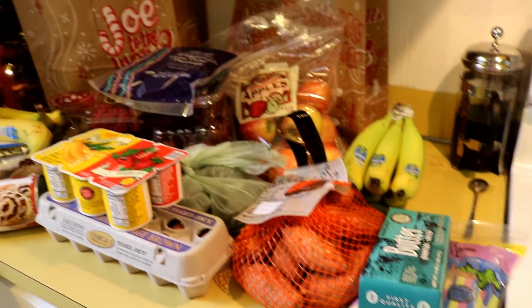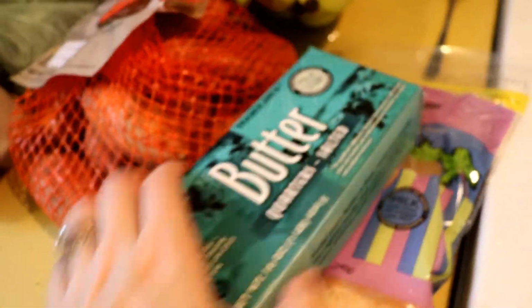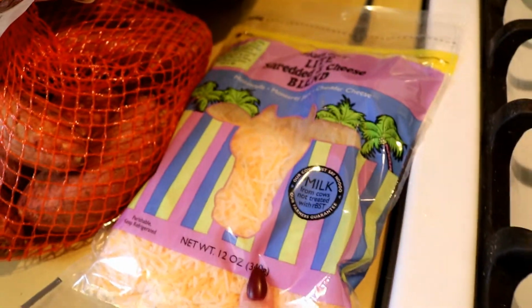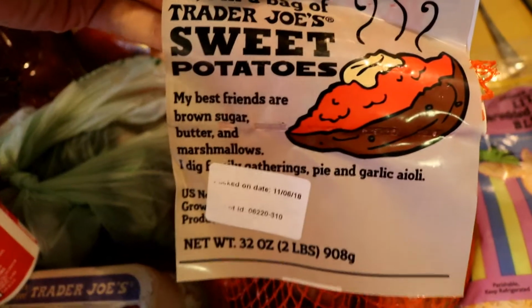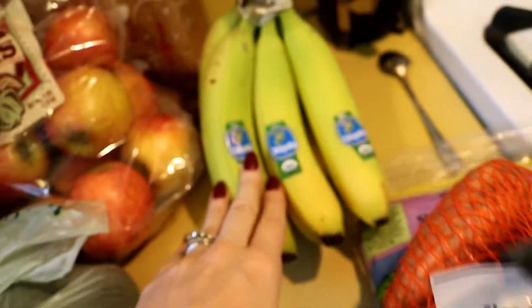Here's everything I got at Trader Joe's, and I will show you. So I picked up a butter. That's just a staple. I needed some shredded cheese. I got a huge bag of sweet potatoes. I don't know how many pounds. Oh, it's 2 pounds. Bananas just to eat or for smoothies. I did get actually a lot of bananas.